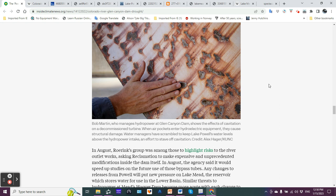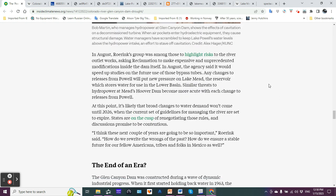And that causes structural damage. In August, Rorink's group was among those who highlight risks to the river outlet works. So this is August 2022, asking Reclamation to make expensive and unprecedented modifications inside the dam itself. In August, the agency said it would speed up studies on the future use of those bypass tubes.